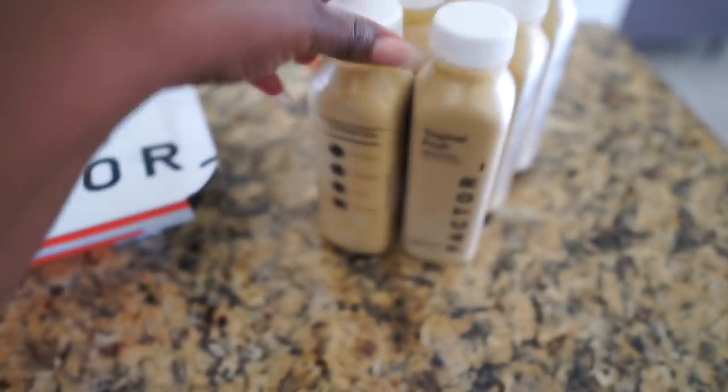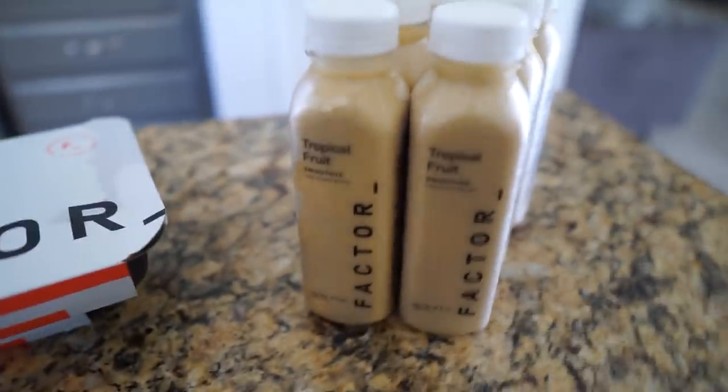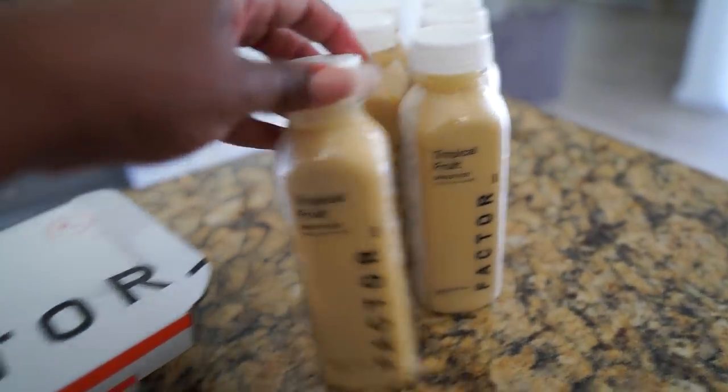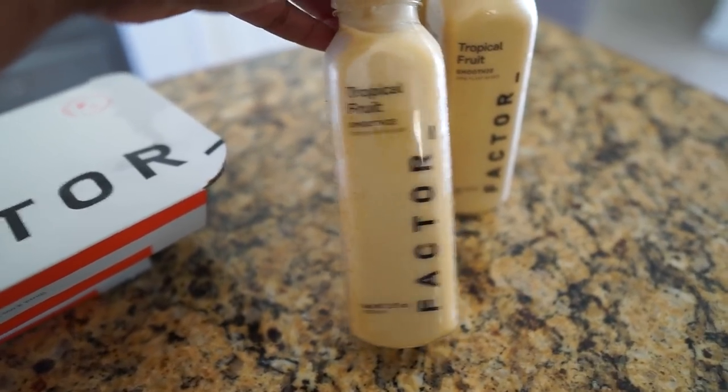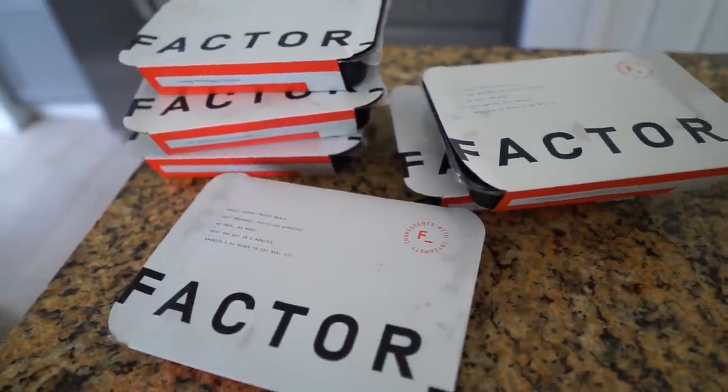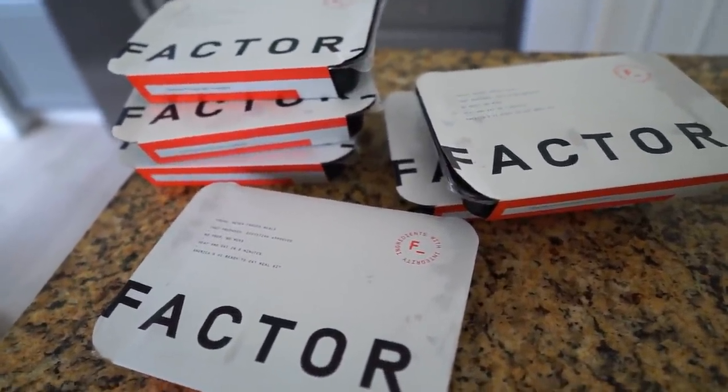So yes, you guys, this is a perfect little in-between snack, or if you're doing intermittent fasting, you might want to have one of these until you're ready for a solid meal. This is everything that I got in my box. And now I'm about to warm one of these up because sis is hungry.